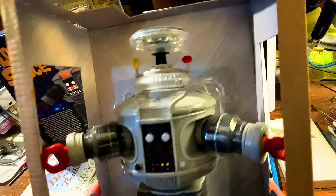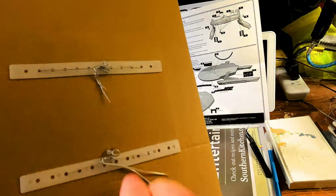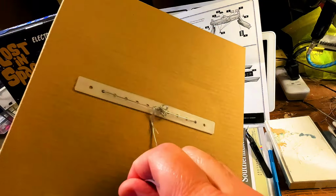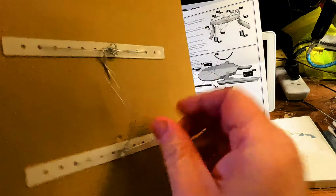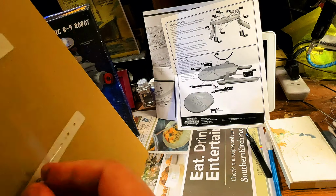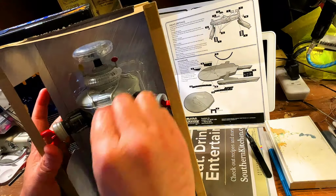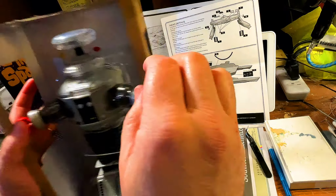Look at that. And in typical Diamond Select fashion, we have these little ties that are on the back. So let's get these off. Pull this forward. And the top one.